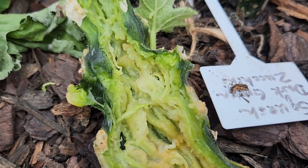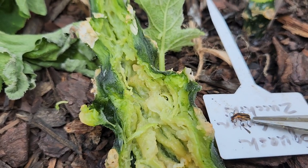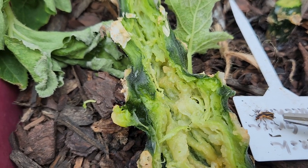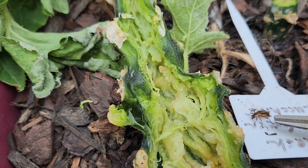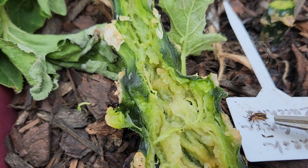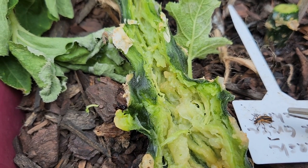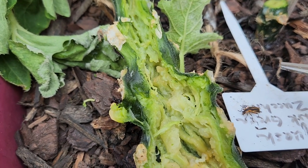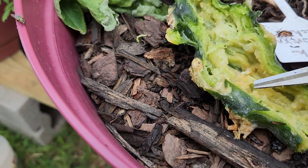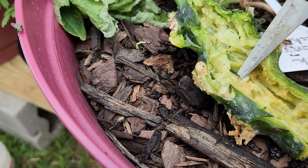So the squash bug right here was on one of my other plants. So I guess she was laying eggs on the zucchini because she already then laid eggs on this yellow neck squash. So I dissected the squash, and this is what I found in here.